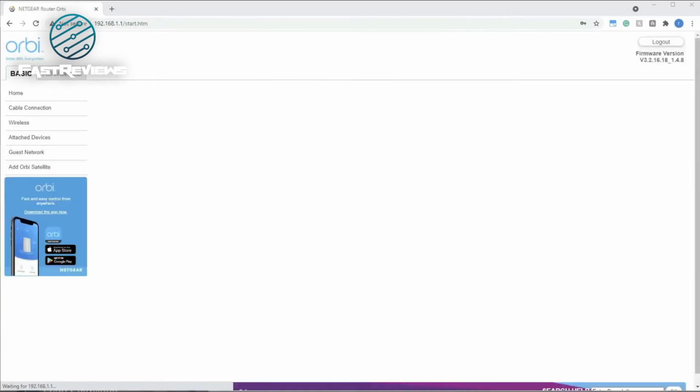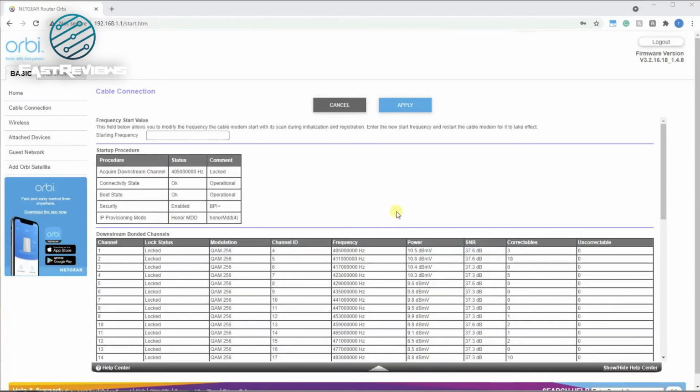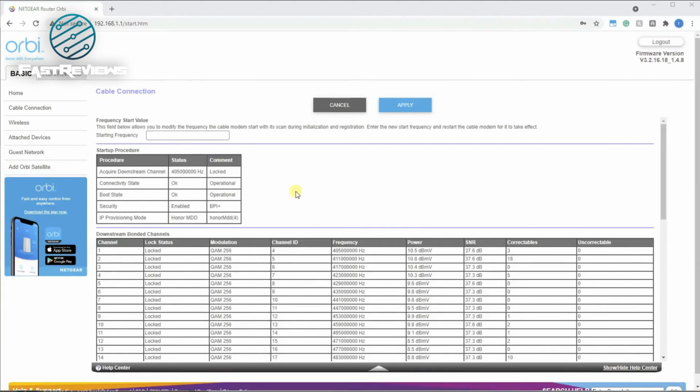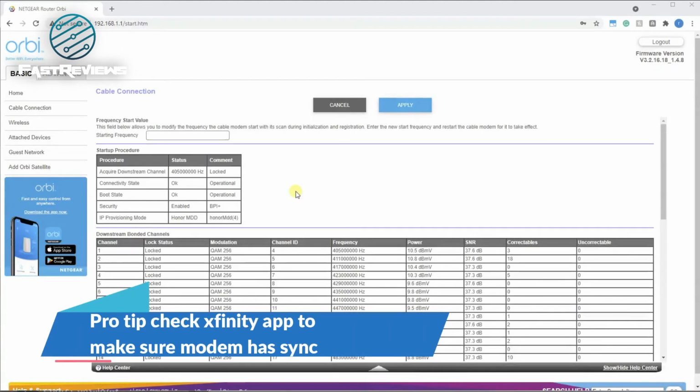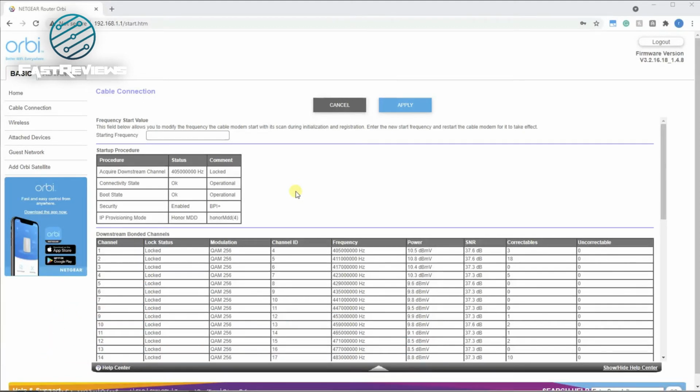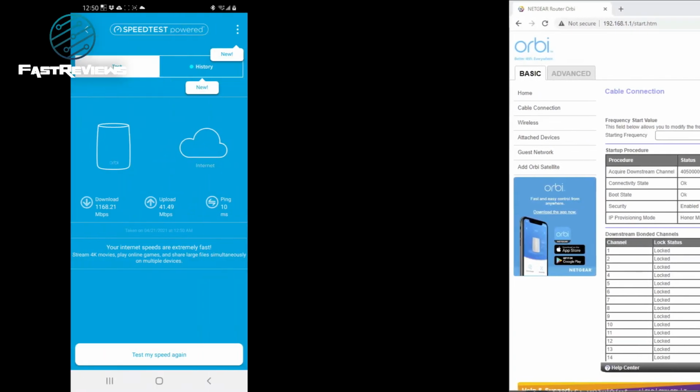So, all right, then you want to click on the status so you can see the cable modem status. And this will allow you to see and make sure that the cable modem is locked into a channel. Now you also want to go to the Xfinity app because the Xfinity app is going to tell you if the modem has sync. So those are the 2 things that will save you a ton of time because it literally took me 3 hours to figure all this out.